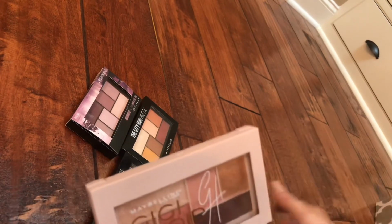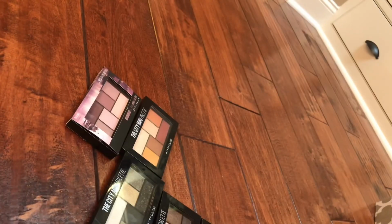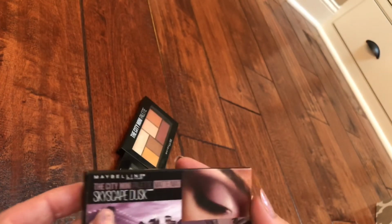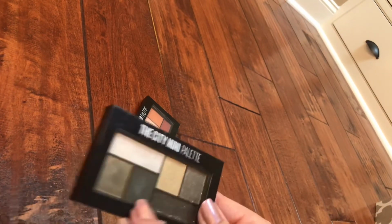Really enjoyed the Gigi and the Shayla collab, so I'm going to keep both of these little minis. I rarely reach for an all purple palette, so I'm going to pass this one along. This one is Skyscape Dusk. Whenever I need a great matte green, I go for this one, so I'm holding on to this one, which is Urban Jungle.